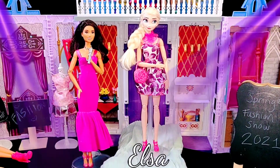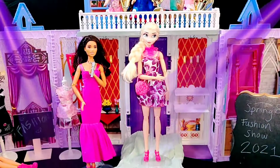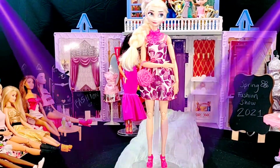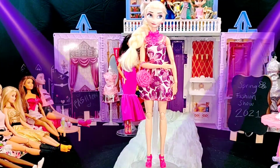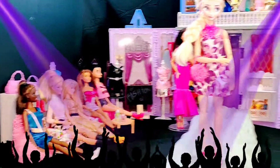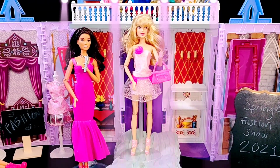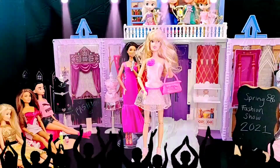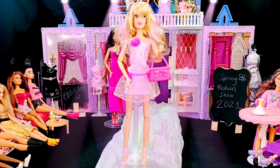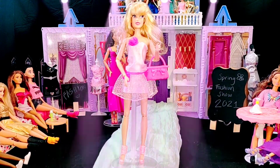Next up is Elsa. Yay! Go mommy! You got this! Elsa is wearing a purple and white floral dress with a rose purse and magenta shoes. Now for Aurora. Aurora is wearing a light pink tutu dress with magenta flowers and light pink shoes.